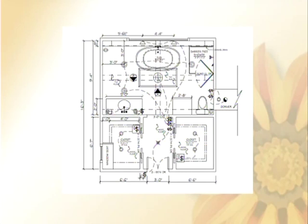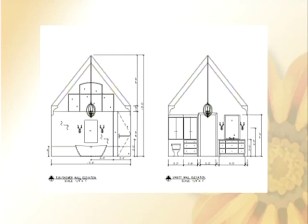The next picture you'll see, these are elevation drawings. Yeah, we're ready to see it. So these are just some elevation drawings. The one on the left is as you enter into the bathroom, that's the back wall. So you can see the windows. We have a great light fixture hanging. We'll do a piece of art over the tub, sconces on the wall. On the right, you see this is a glass shower area. On the left, to be determined.